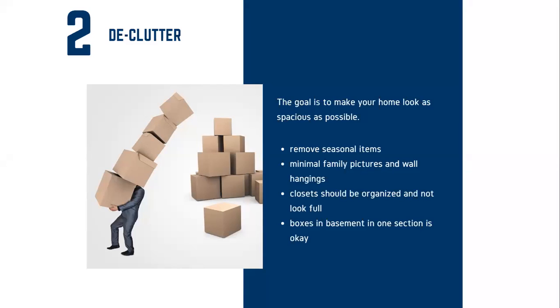The buyer knows you're moving. You're trying to sell your home. Boxes are okay. Box up things that you don't need, like seasonal items that are out of season. So if you're listing your home in spring or summer, put all that Christmas stuff in boxes and put it off to the side. I really believe family pictures are fine as long as it's not overwhelming.